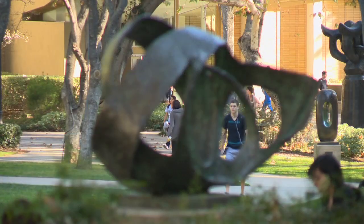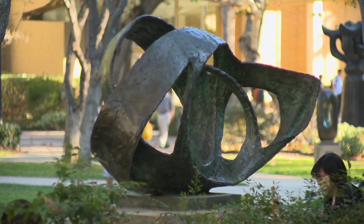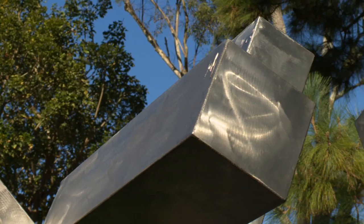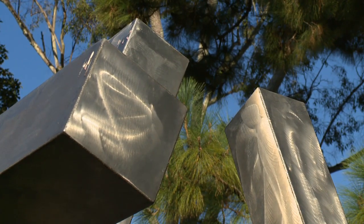Many of the works in the garden weren't created for this garden specifically, but they also may not have been created for the outdoors. This is David Smith's 2x20, and it dates to 1964, and it's a welded stainless steel piece. Many other works in the garden, as you might notice, are cast bronze, and exist in multiple versions, multiple casts.